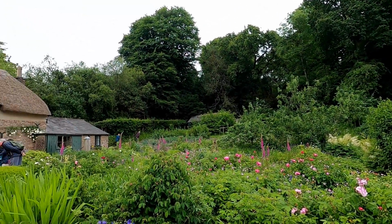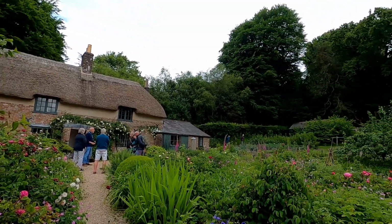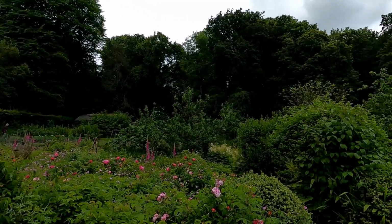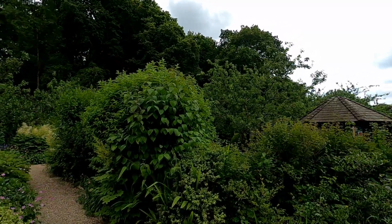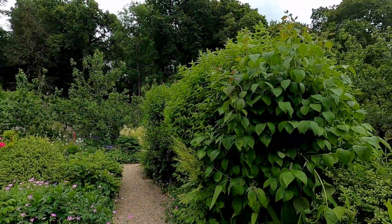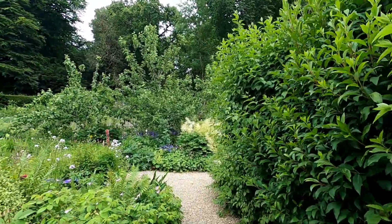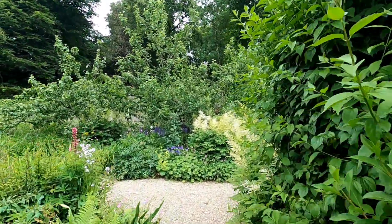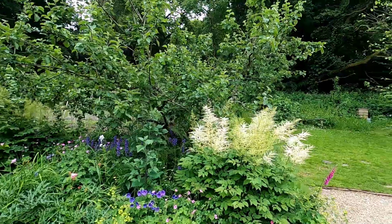So there we are, guys, that's Thomas Hardy's cottage. Definitely worth a visit if you're in this area. As I said, National Trust, but you have to pay to park. But it only worked out, I think, about £1 an hour. Number plate recognition, so we should be at 4 hours, so probably that's what we're paying.